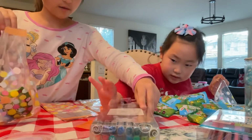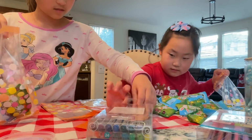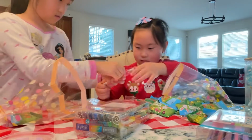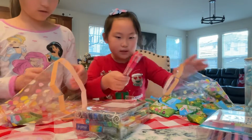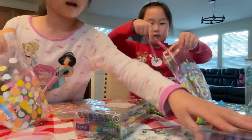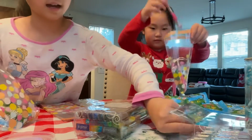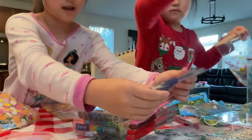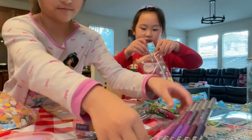Which color do you want? This one's gonna be for Michaela. Pick this color or that color. There you go. This one's gonna be with me. I'm gonna do a random color, obviously, guys, because I want something for myself. Kind of greedy. But obviously, this girl is freaking greedy.